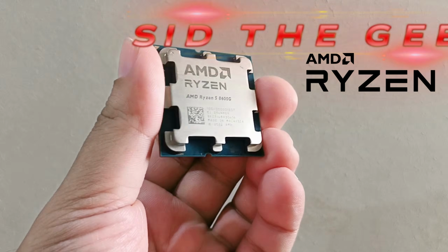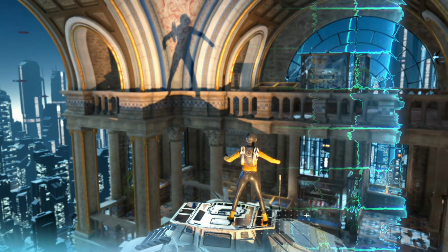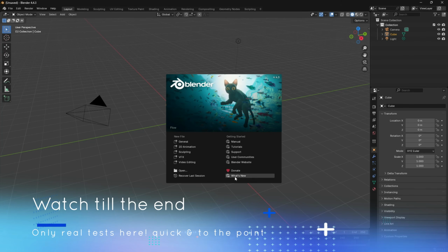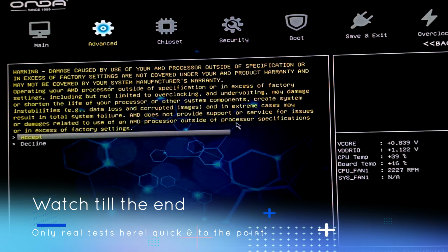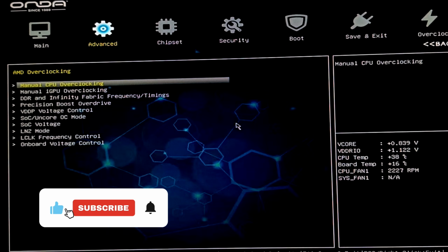This is the Ryzen 5 8600G, and yes, it still crushes integrated graphics in 2025, from modern AAA games to 3D rendering and overclocking. Let's see if this chip can handle serious gaming and productivity, all without a graphics card.